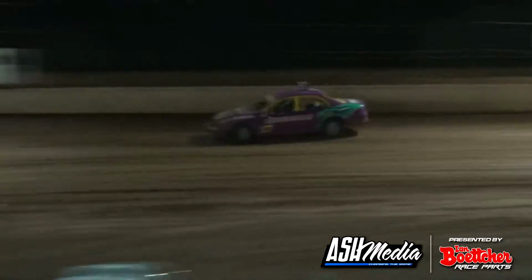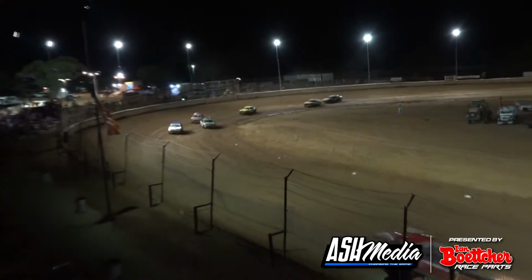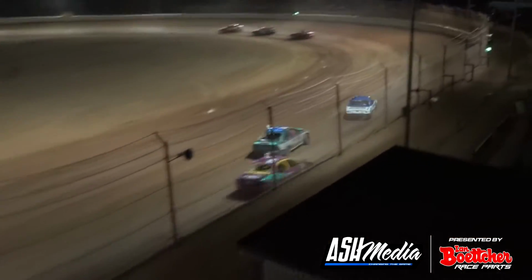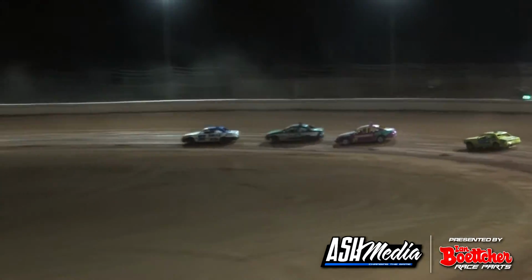3 former national champions are running 1, 2 and 3. Laidlaw won this event two times. Massara's won it once. Atkin has won it once. And they're going hammer and tongs with 22 laps remaining.